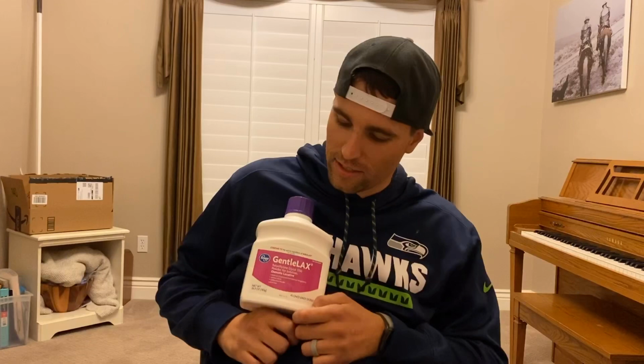The routine for me starts the night before. I start off every night with Miralax, or its knockoff brands. This is called Gentlelax from Kroger. Anyway, it is a laxative, so it's to help flush things out. And I take just a small dose of it every night before I go to bed. It's dissolvable in liquid and doesn't have a taste, so it's actually pretty easy to go down.